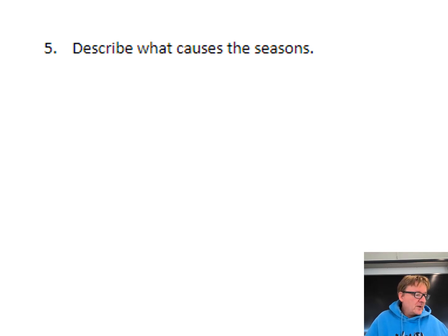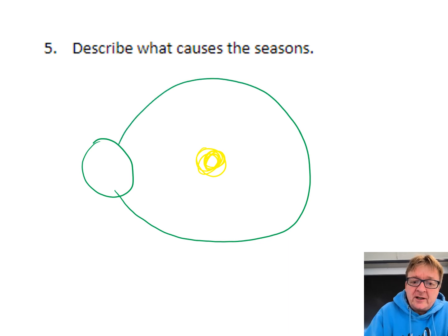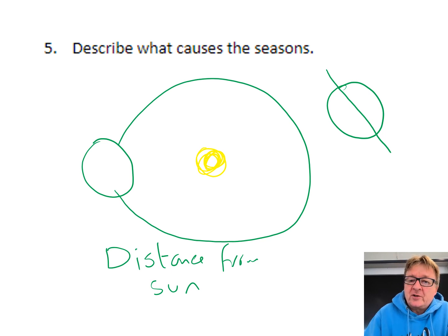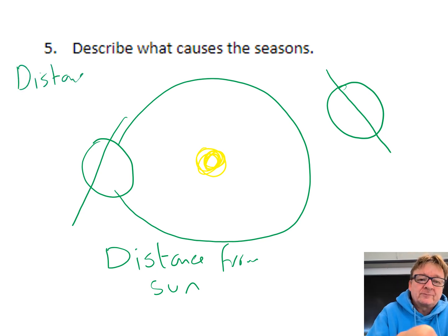What causes the seasons? Alright, so there's the sun, there's Earth. Now obviously Earth isn't quite as big. What Earth does is orbit the sun, and the seasons are often thought to be due to the distance from the sun, but also what the actual Earth does. If I draw a diagram like that, the Earth tilts towards it. When the Earth is tilting towards it, it's hotter, and when the Earth is tilting away from it, maybe there, it's colder. So the cause of the seasons is the distance from the sun and the tilt of the Earth.